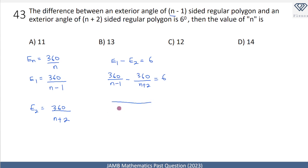First off, we need to find the LCM of both of them, which is going to be n minus 1 times n plus 2. Then we divide this by this, we get rid of this, and we're left with n plus 2. So this is 360 into bracket n plus 2, minus 360 into bracket n minus 1, and this is equal to 6. So what can we do again? Let's try to expand, so we cross multiply, and let's expand what is on top.